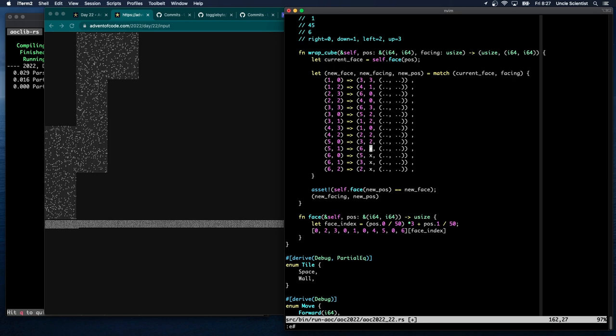Five going down is six going left. Okay. Now finally we're on six. So six going right goes to five going up. Six going down ends on three going down. Oops, that should have been a one. And then six going left is two going down. All right, so that's that.